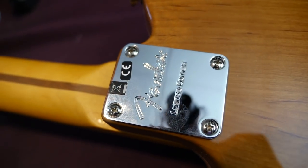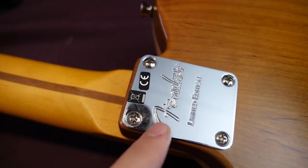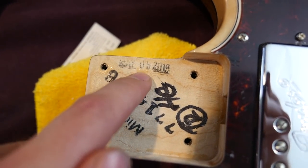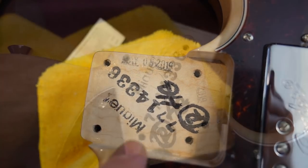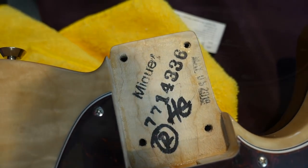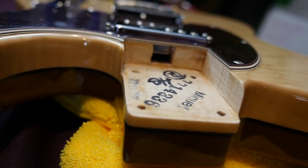Neck plate just reads limited edition. You don't have the serial number on here. It's on the back of the headstock. But in the neck cavity, you can see a date stamp, May 5th, or maybe the 9th, 2019. Then whatever these markings mean and somebody's name. Looks like Miguel, maybe? Other than that, nothing too crazy here.